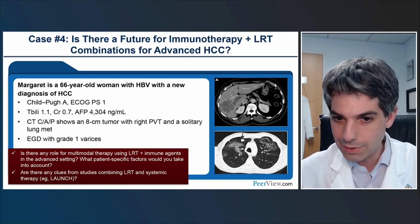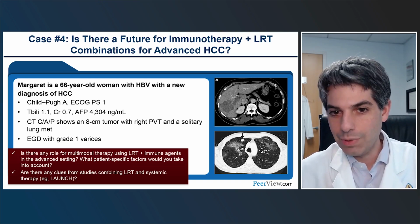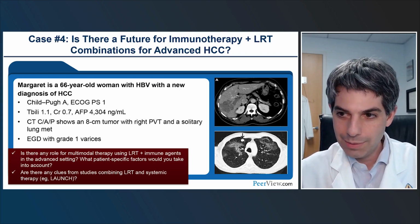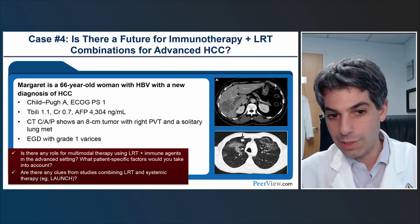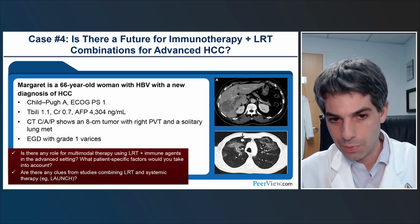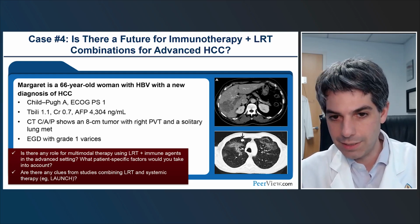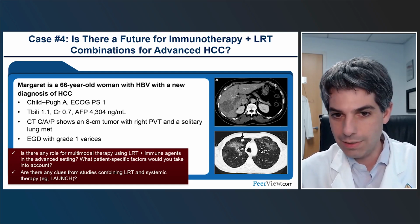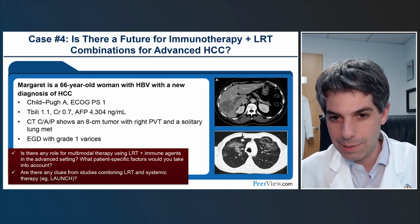As far as I can tell here, there's a solitary lung met. This patient's probably going to have the most problem as a result of the PVT, right? That's the most life-threatening issue here. So, this is the rare case where I do think that there should at least be a discussion about some role for a local regional approach to address that PVT, whether that's radiation or LRT or TACE plus RT. All these things I think have some rationale.